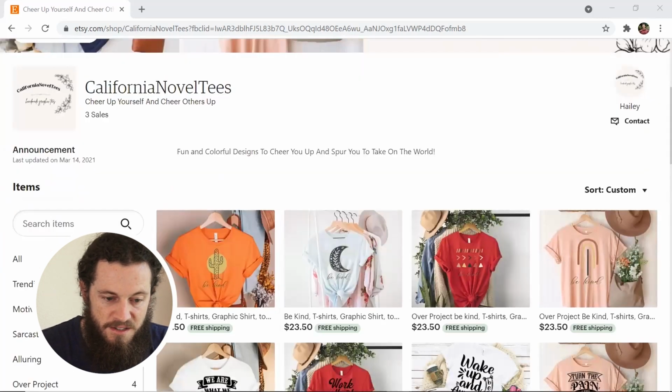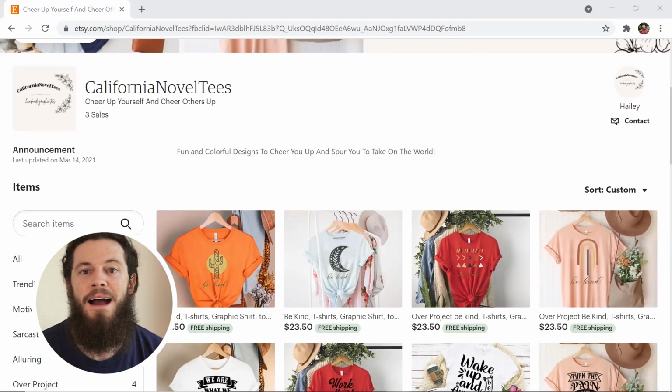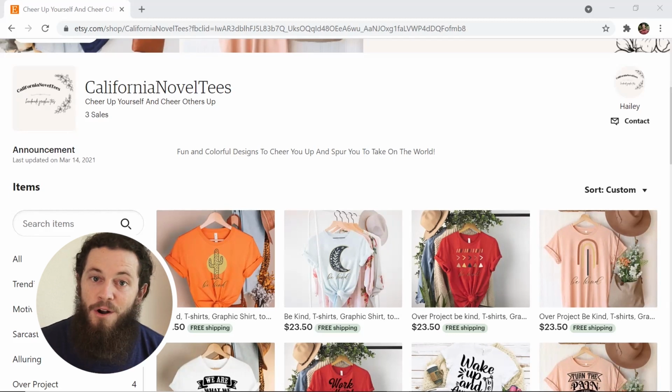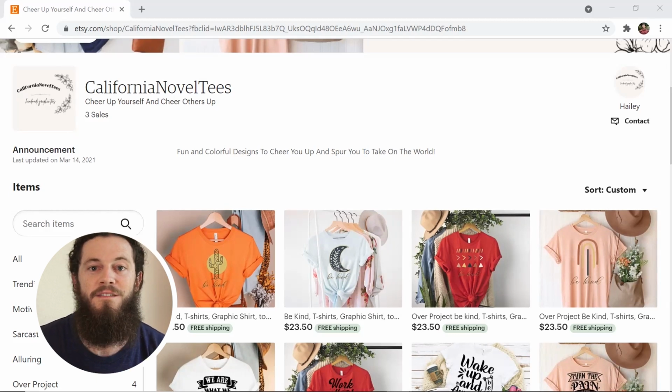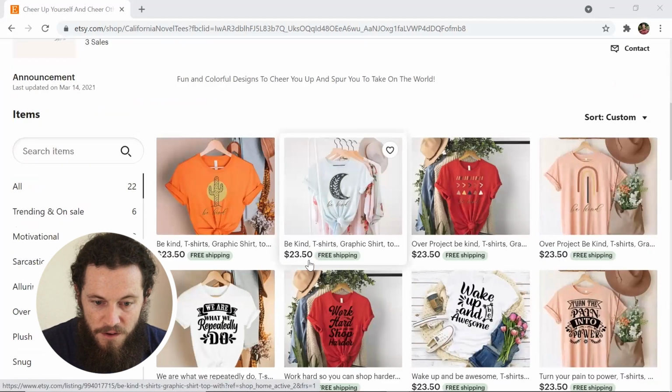They have 22 listings. They're off to a great start. Just remember, the more listings you have, the more opportunities you have to be found. Continue to do trend research and keep adding high quality listings to your store. And remember, quality is more important than quantity, but you do want to have a large quantity of high quality listings. The prices of your t-shirts are very competitive, $23.50 with free shipping.